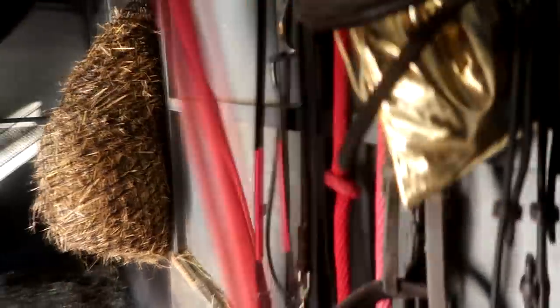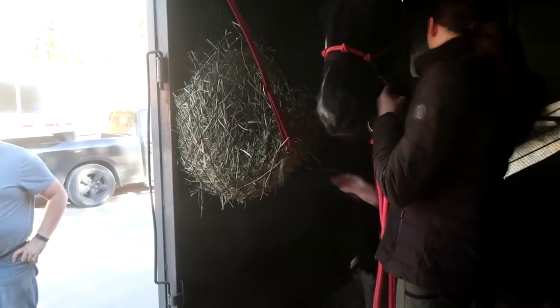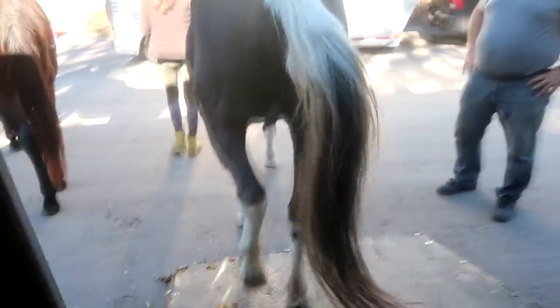Where's Penny's? She usually uses any one of these pink ones. You can take her. Oh, here's the one I usually use, but that one's good. I can tie her up with that one. She's like, wow, this is fancy. Good girl, Penny. I'll get my stuff. Good girl. Yeah. Back in the trailer. We're taking over the place.